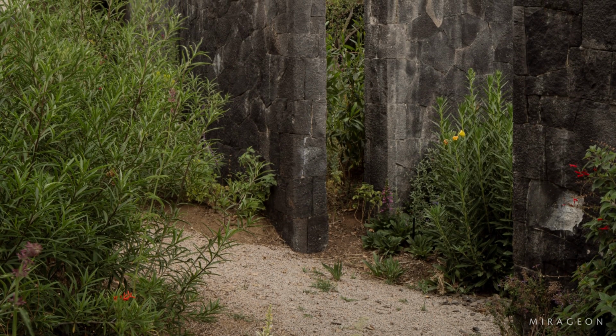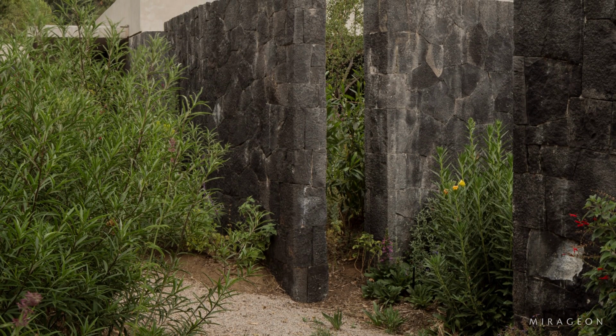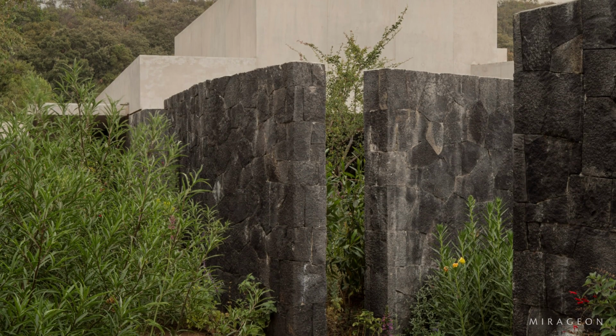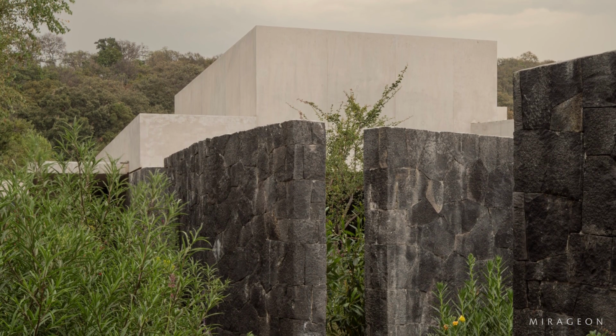Rather than making a bold statement, Rinconada House seeks to disappear into nature. A quiet architecture that shelters, embraces, and invites one to live with time, unhurried, unadorned, in harmony with what was already there.